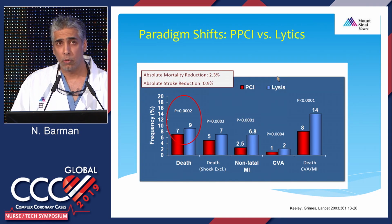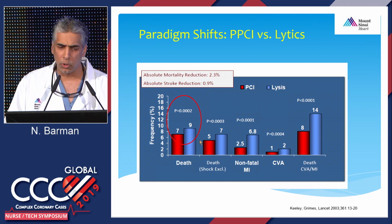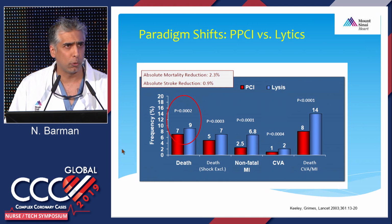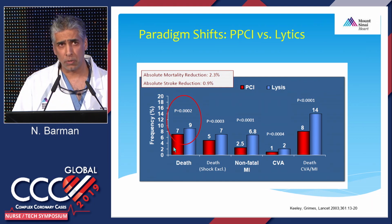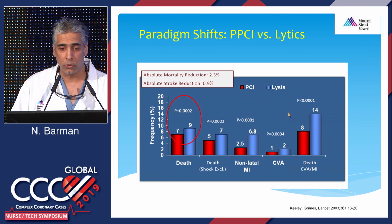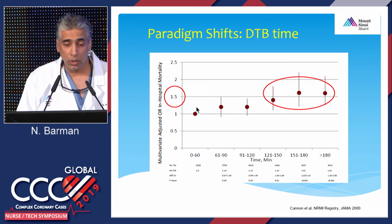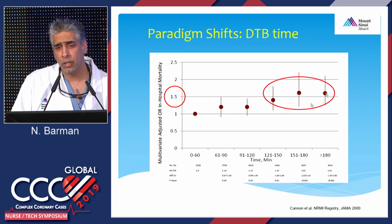That was big. Well, then we switched to primary PCI versus lytics. And on average, and we know this is different depending on how sick a patient is, you had 2% absolute risk reduction, meaning you treated 50 patients with primary PCI, which is the standard of care, versus lytics, and you saved one life, at different time points. What about door to balloon? We learned that if you did door to balloon in 60 minutes, as opposed to 120 or higher, you had a 50% reduction in mortality.